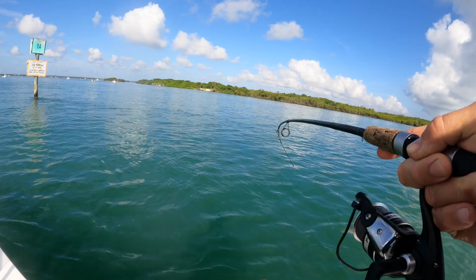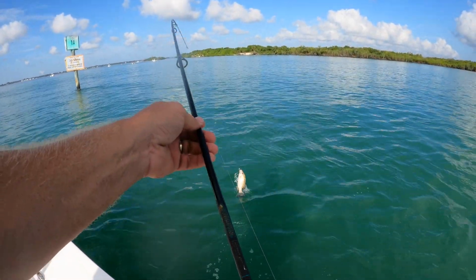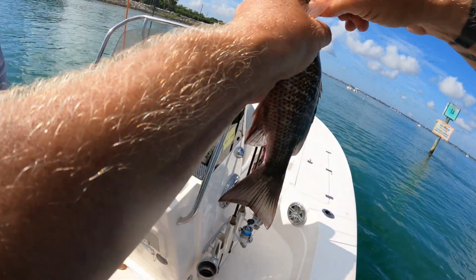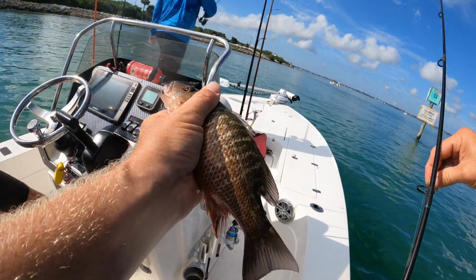Nice little mangrove. Not big enough to keep though, is it? Yeah. How old? He gotta be 10? 10, yeah, he's 10. Hooked him in the side of the face, didn't even get it in his mouth. See you do that again. Measure him right there. Yeah, he's 10. Make sure he's 10 right there.